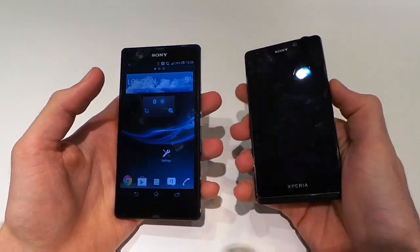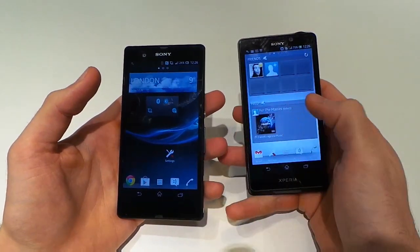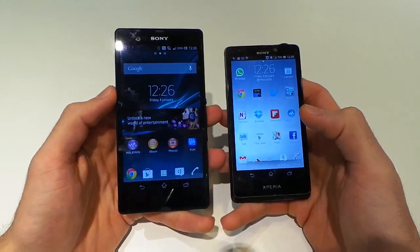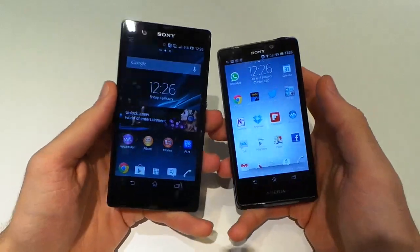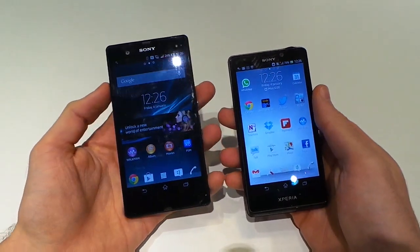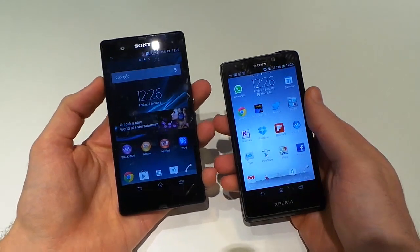All in all, therefore, we'd say the Xperia T is a very competent phone. However, the Xperia Z is significantly better on every account. People might prefer the Xperia T if it comes in cheaper and they don't need the weatherproofing. However, we definitely say this is a worthy upgrade.